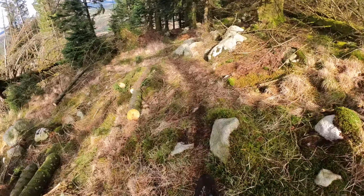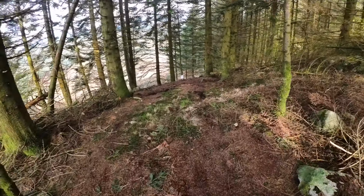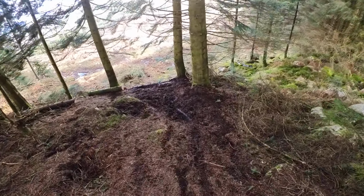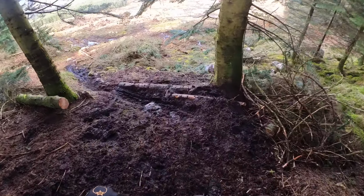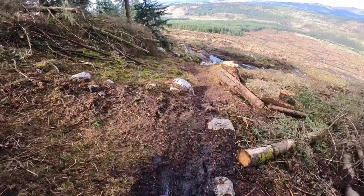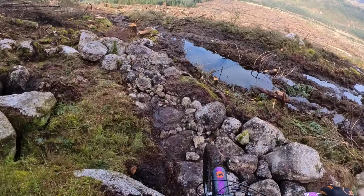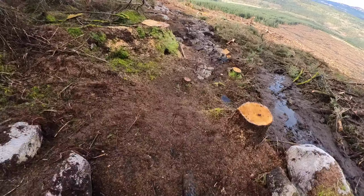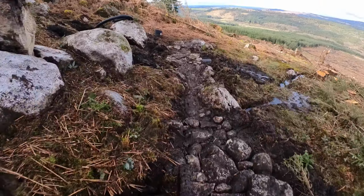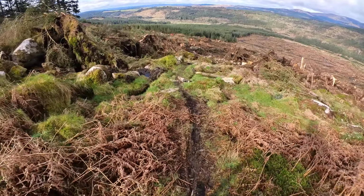So that's the top section done, and now this is where we've had to do a lot of work reinstating this track after the harvester. Not sure if the camera's showing how steep this is, but there we are. I got through Orbeez Burn into the big rock causeway. Oh, I missed the jump off the end again. Not embarrassing myself on the preview.